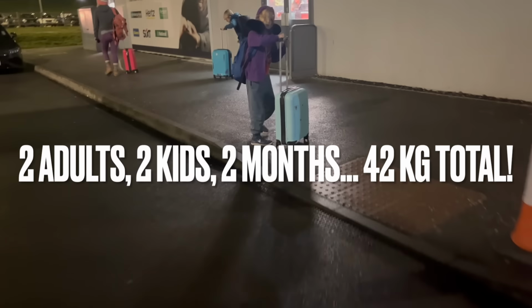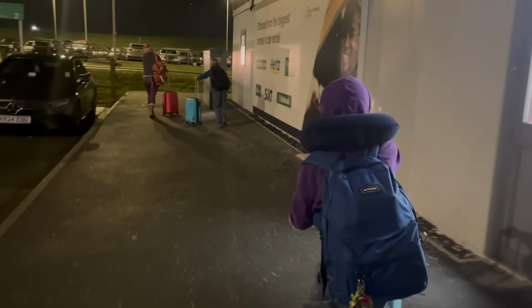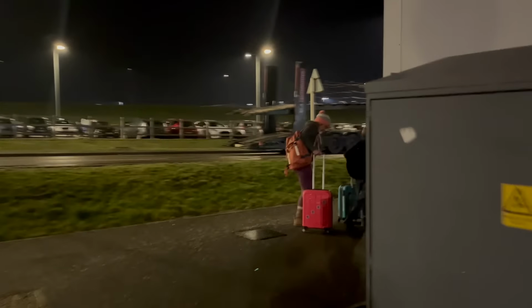That's all we got, look. That's everything. 2 months away. Backpack each. A small roller suitcase. If you need anything when you're out there, you just buy it, don't you? Yeah. Don't need anything. A pair of budgie smugglers and a credit card.